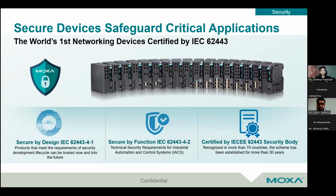Thanks, Sandeep. So one more question we have from Mr. Mukul Singh: what are the products for baseline and detecting anomaly and intrusion in SCADA networks? I think, as Sandeep explained in his presentation, we have a next generation intrusion prevention system as well as a next gen firewall, the EtherFire IEF-G102 and the EDR-G9010. So Sandeep, can you answer more on this?